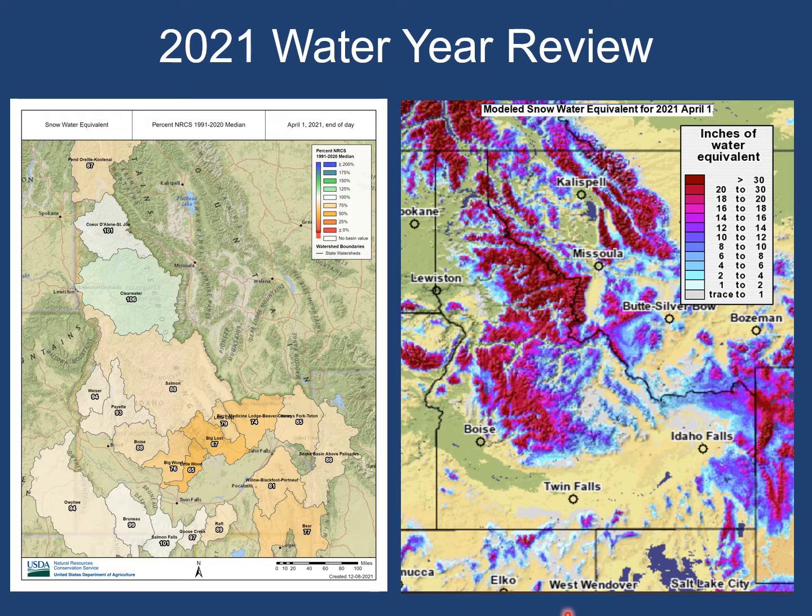The map on the right is just showing the modeled snow water equivalent for April 1st, and you can see these deeper purple colors that show the higher snow water equivalent. So low elevation snow is gone at this time, but there's a lot of mid and high elevation snowpack in these regions. You can see the Wood Lost River Basin area. It looks kind of thin, like the map on the left shows.